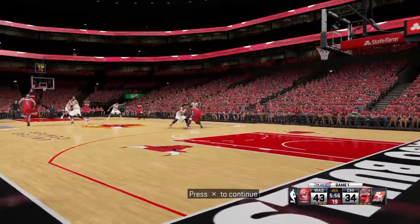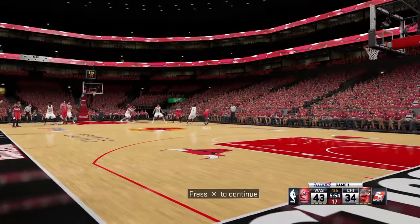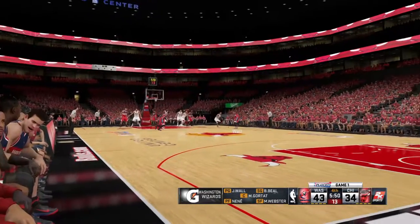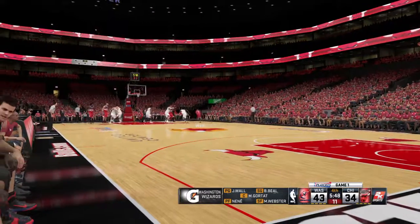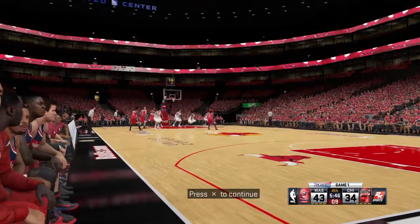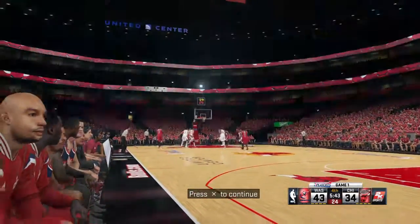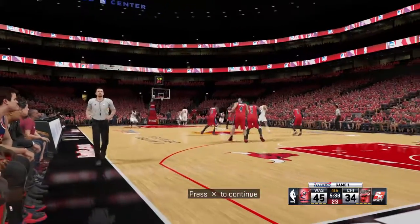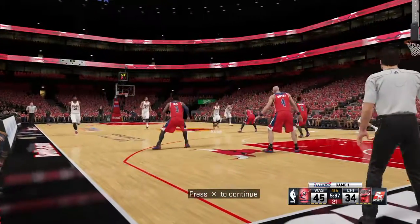Washington leading now by 9. So on the floor for Washington, Wall and Beal together in the backcourt, Webster and Nene are the forwards, and it's Gortat in at center. Top of the key, Beal with the shot, and that comes off the assist by John Wall. Beal's got the fourth quarter going with the first basket of the period here for Washington.